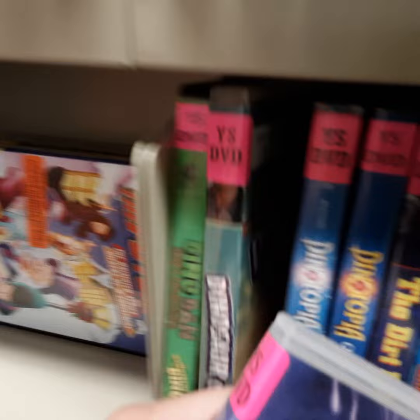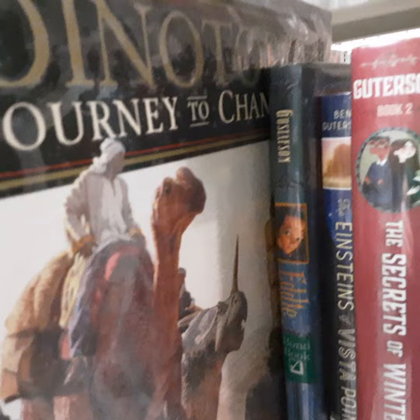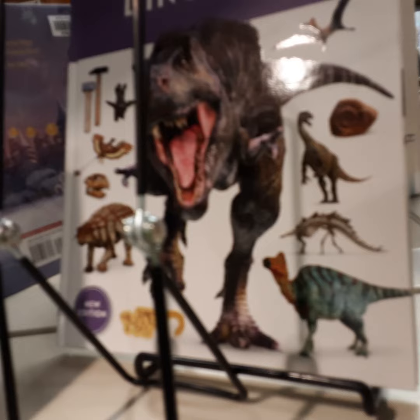What is this? Dinosaurs. Yep. So we have dinosaurs. What's this? This is Dinosaur Cove. Now we're at some books. This one's called Dinotopia, Journey to Chandar. Seems interesting. Oh, another dinosaur book. I was looking for dinosaur books.